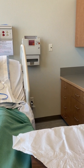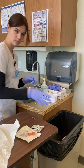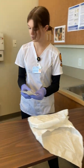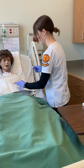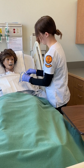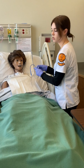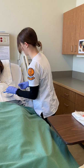And I can check my pH now, and it is within normal range. Clean that port again. And I would make sure when I am uncapping the NG tube at all before I insert or draw out any liquid, that I'm always making sure to clamp my tubing just so nothing is coming out of that tube, especially when inserting and drawing fluid out.